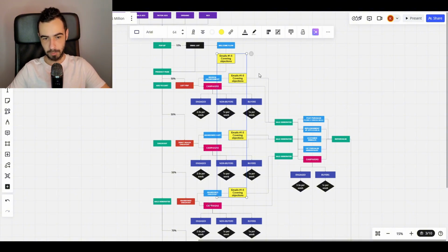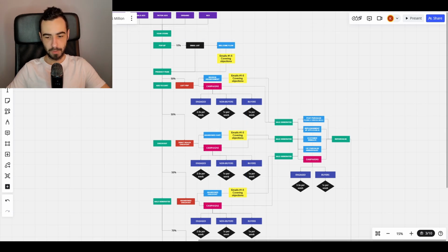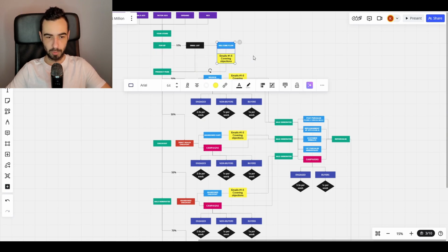So, 5 emails covering objections. But remember that at every single stage of the funnel, your prospects are going to have different objections. So if someone has just been on the homepage and they don't know you that well and haven't been on the product page, then you're pretty much introducing yourself to them and explaining what the brand is about, and overall your welcome flow should accomplish that.